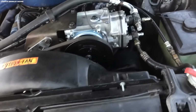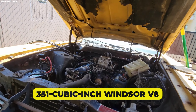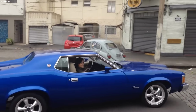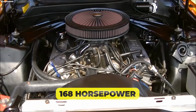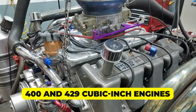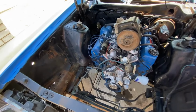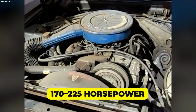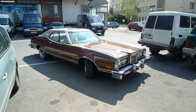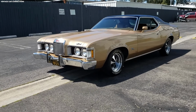The base XR7 came with a 351 cubic inch Windsor V8, but instead of the strong output of earlier years, it produced only 168 horsepower. Even the larger optional 400 and 429 cubic inch engines, once considered beasts, were reduced to 170 to 225 horsepower, depending on the tune. The days of tire-shredding muscle were clearly over.